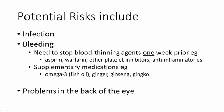And I think if you want to optimize the bleeding status, if you can stop these agents a week prior, and it does depend on whether it's medically possible to do this. Some patients, because of their heart or risk of stroke, are not medically able to stop their blood thinning agents, and this is something you need to discuss with your surgeon and your physician, to work out what the safest alternatives are.